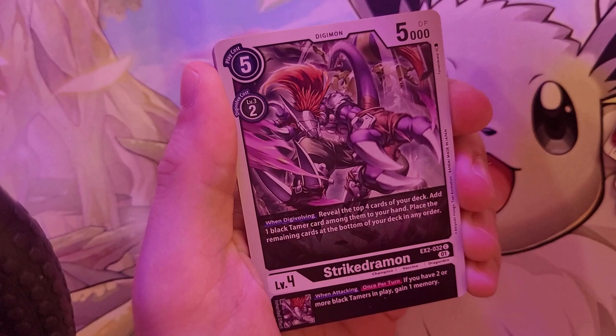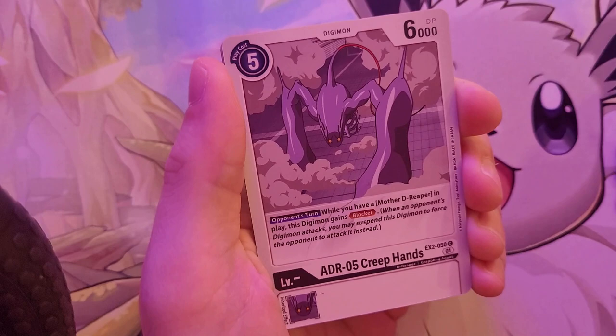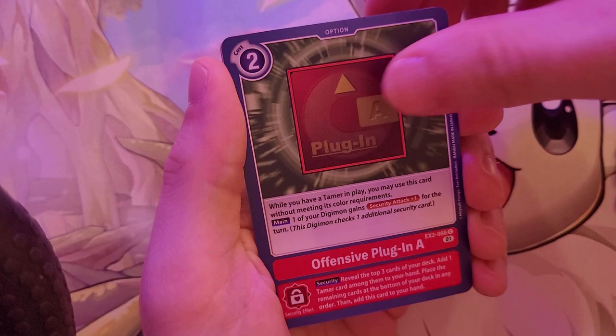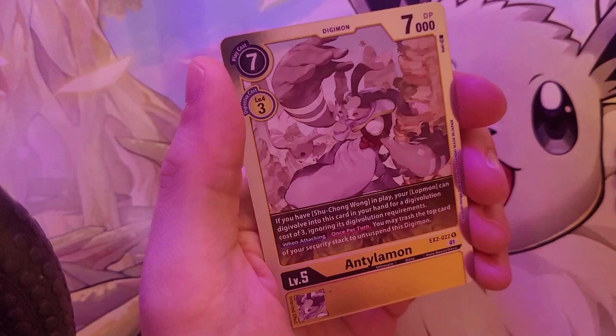Strike Draymon, Mephistomon, Ground Locomon, Caesarmon, High Speed Plug-In D, ADR05 Creep Hands, ADR06 Hornstriker, Offensive Plug-In A, Gummymon! That's so cute! Kazu Shioda, Impmon for the first rare, followed by Antilamon rare. I win, right? No, we've tied. We have so far tied.